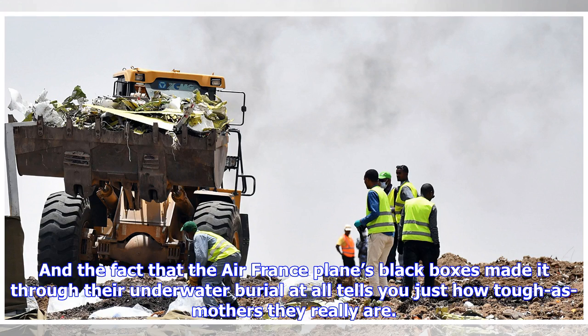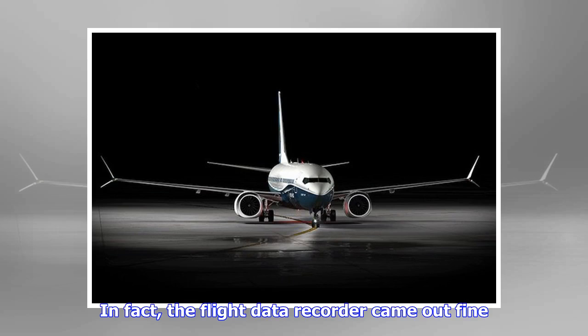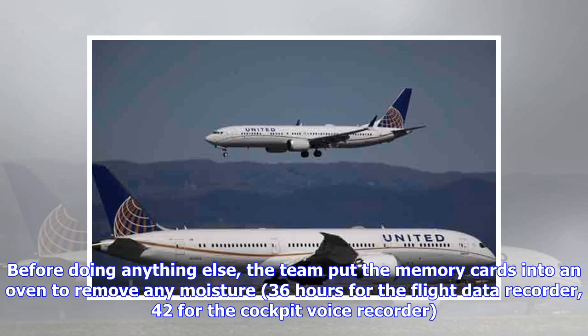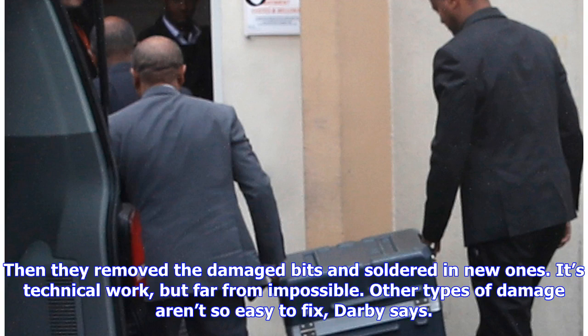In fact, the flight data recorder came out fine. The cockpit voice recorder was in slightly worse shape. The French team reported a cracked capacitor and resistor, plus damage to two decoder-type components. Before doing anything else, the team put the memory cards into an oven to remove any moisture, 36 hours for the flight data recorder, 42 for the cockpit voice recorder. Then they removed the damaged bits and soldered in new ones. It's technical work but far from impossible.